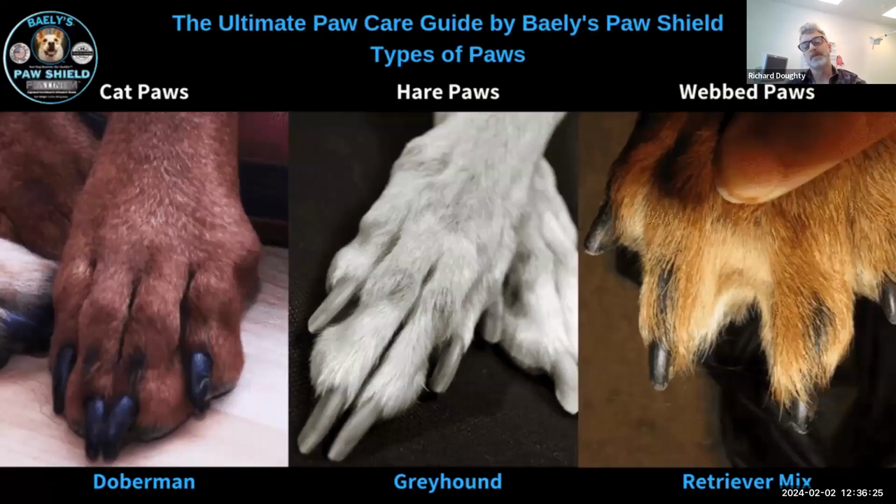Even within species, even within the dog, for example, there's a massive anatomical variation. So here you can see a Doberman with its very broad, what they call cat paws, very broad and massive, thick foot pads, to the greyhound, which has a very delicate hare-like paw, thin, not much fat in the fat pads, and then you have a retriever, which is pretty much a mixture of the two.